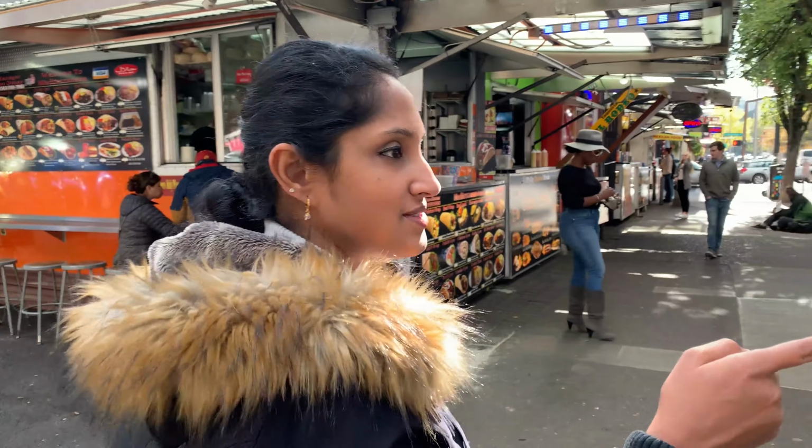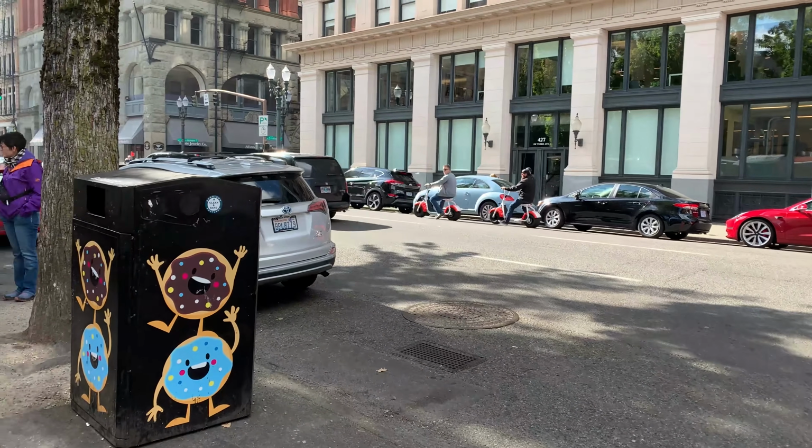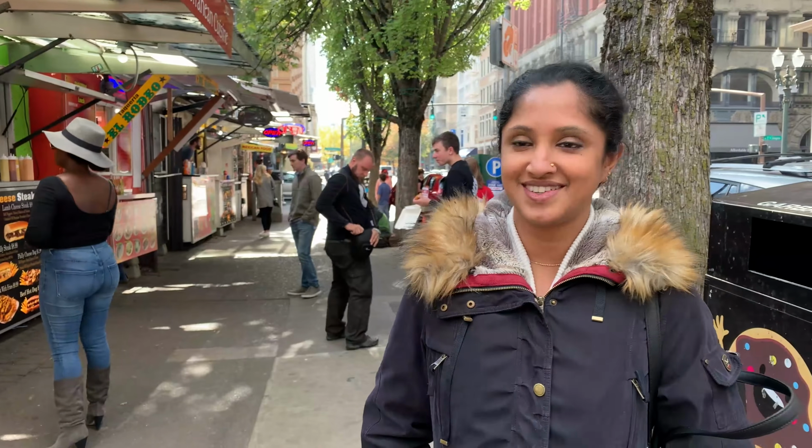So we just checked out the whole street, finalized our menu. I think we're going to try the chicken gyro, and one of them looks really good. Let's go place an order. Oh look! You'll see a lot of things here. Portland is unique on its own.